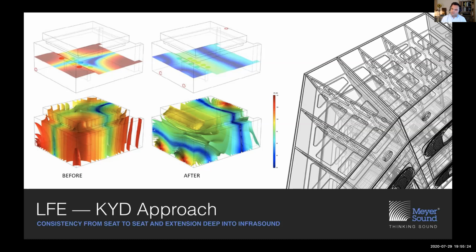So that's kind of a key element, but it's more than just the subwoofer. It's more than just throwing a whole bunch of subwoofers at the room and hoping that it's good. So we have a very thorough process for first doing an initial concept finite element model to identify the actual relationship between, or how the Uber subs interact with the room.